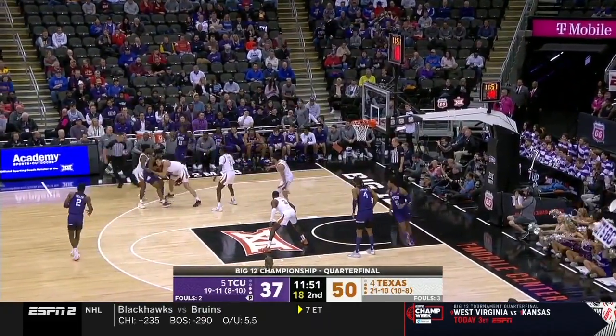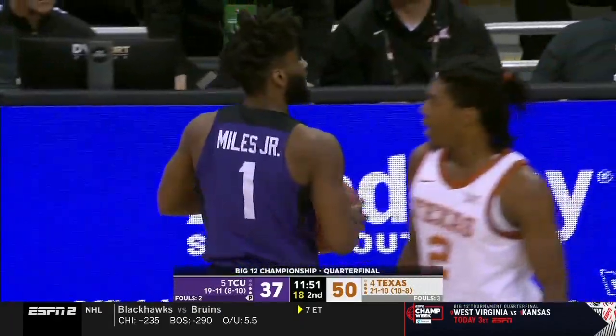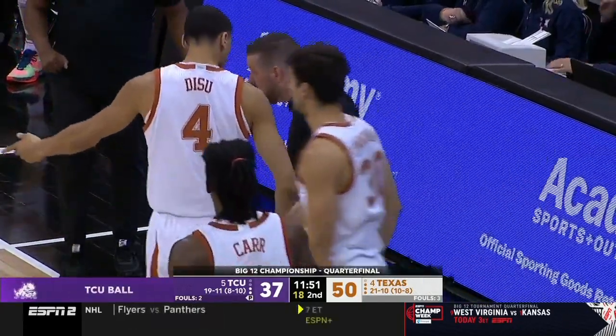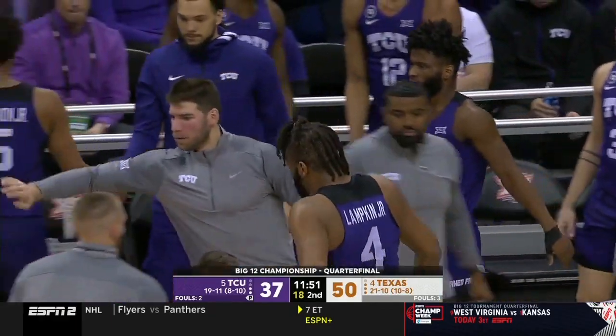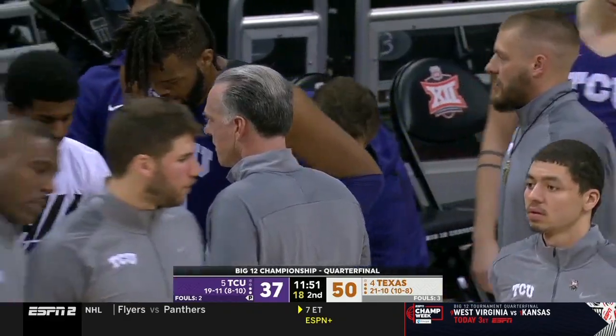Marcus Carr, another one who only has 2 postseason victories in his collegiate career. Started at Pitt. Went to Minnesota, only won 2 conference tournament games before coming here. So the Horns are veterans, but they're hungry, and they're up 13.